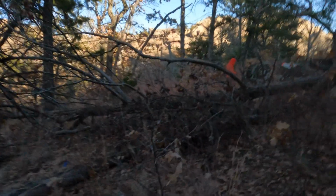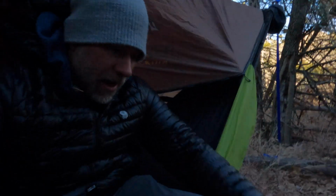So right now we are actually tearing down camp. I've got my tarp down. Rayman's over there. He's got almost everything tore down.